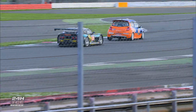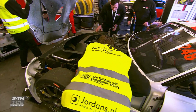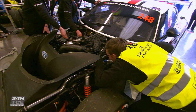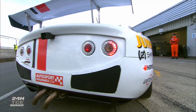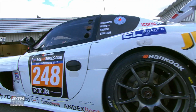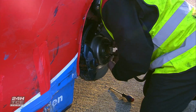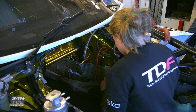TGF GEVA Ginetta is in the pits for quick repairs. First of all, we struggled with the fuel pump during the warming up lap, so I switched between fuel pumps, and from that moment the car was running well again for probably 5-6 laps, and then we started losing power. It looks like we first missed one cylinder, and then we lost the second cylinder, so we drove on 4 cylinders. So yeah, we're a bit unlucky during the first stint of the race already.